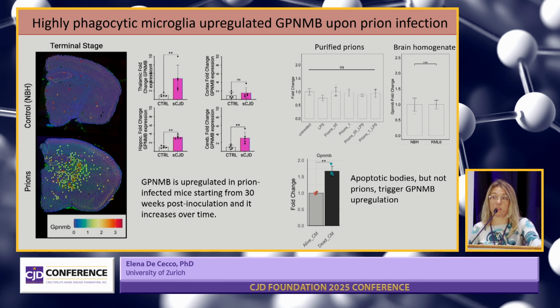So we wanted to see what this population is, which cell types, and we identified a subset of microglia. Microglia are the cells that are responsible for cleaning up the brain from cellular debris. And we saw that GPNMB was upregulated in this subset of cells, and the upregulation was caused by the presence of dead cells and not only of the prion deposits. And what GPNMB was doing to these cells, it was promoting their phagocytic capacity. So cells were phagocytosing more debris as if they were trying to clean up the brain area more efficiently.